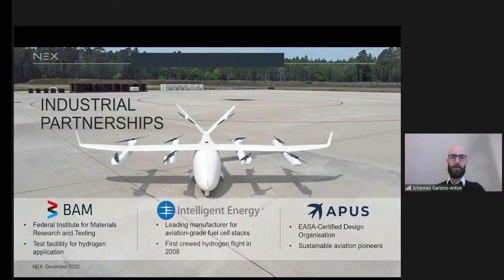We have by now 3 great technology partners. Very initially, we approached Intelligent Energy. Huge shout out also to Jonathan and his team. They will also present later. They are really making worthwhile technology development in making fuel cells reliable and lightweight for aerospace use. And also their cooling technology is very interesting. And we are looking deeply into integrating this into a dedicated system.